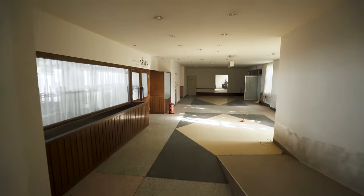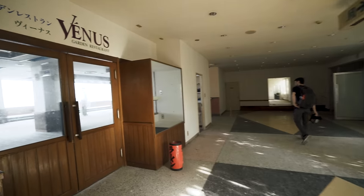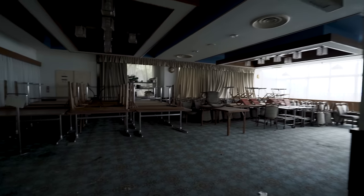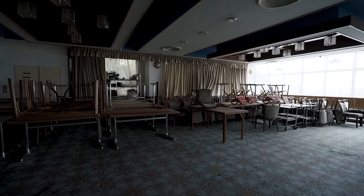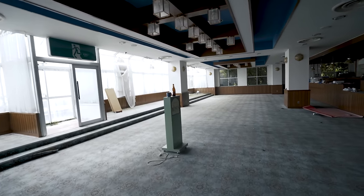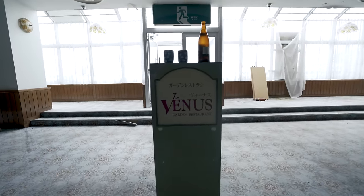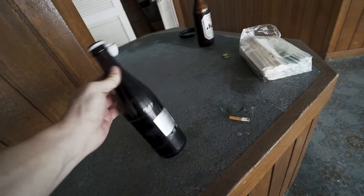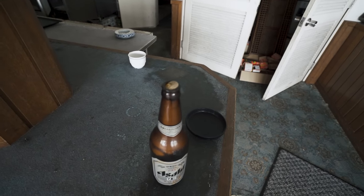Another restaurant. Venus Garden Restaurant. Shall we go in? This looks like it was a buffet style. There's full beers here. You want a beer? Unopened? Yeah. Wow. Just gotta find a bottle opener. That one looks a little gross at the top of it. It's like hardened.